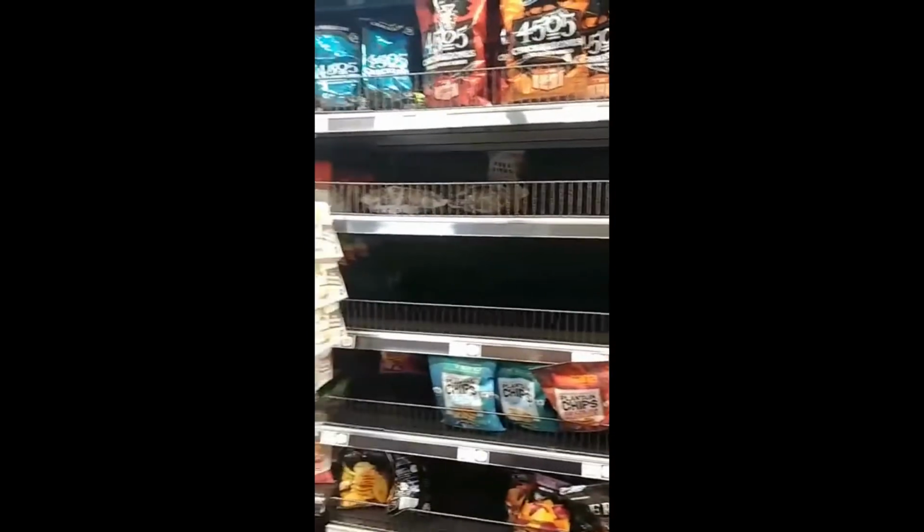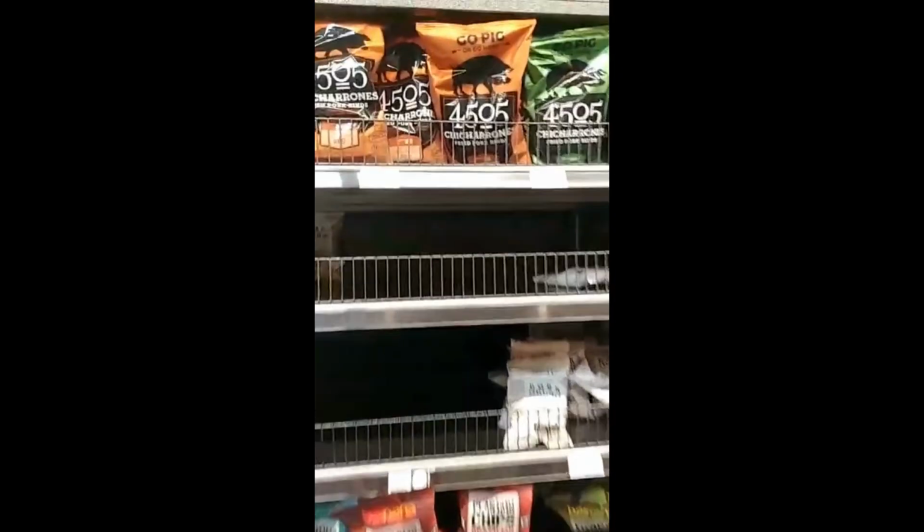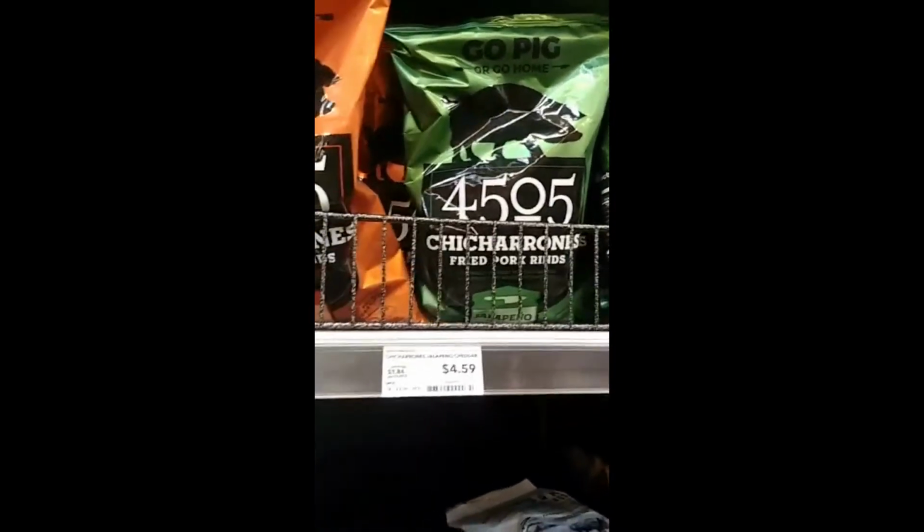Okay, so Keto Revolution is coming. Those empty shelves are because that's where the pork rinds were. But there's pork rinds, there's pork cracklings, there is all sorts of things. There's different kinds of these pork rinds. Up here, those are smokehouse barbecue. That is jalapeno something or another. So actually, I think I'm gonna grab these jalapeno ones because those look delicious, okay?